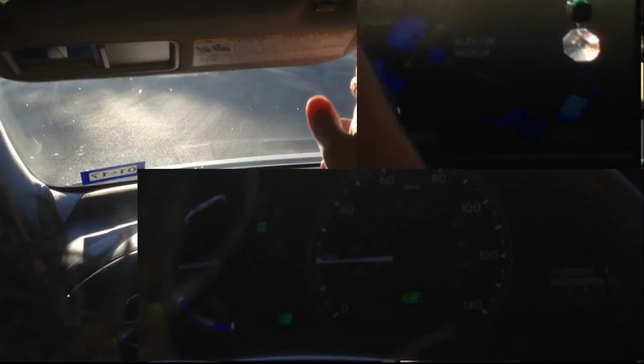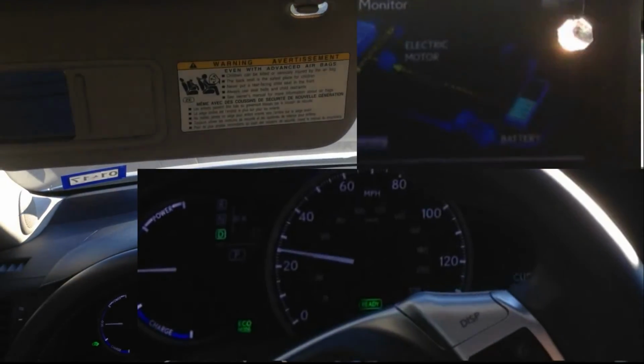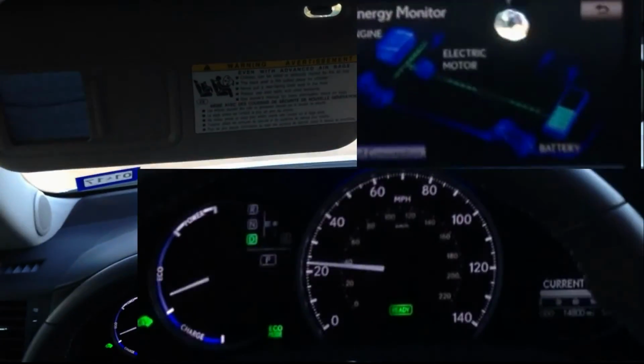Again, the lovely CT lift and feather. There's nobody behind me. Drop that so we can see a bit better. I'm in eco mode, EV mode, 4 bars on the battery, rolling at 25 miles an hour through an industrial estate. So there's no rush through an industrial estate. Nobody wants to go fast. There might be a lorry pulling out at any time.